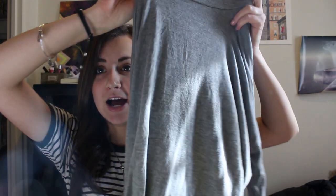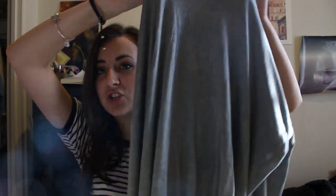Next is an article of clothing, and more general than just this shirt. Turtlenecks, I've been loving them. I purchased 3 turtlenecks this season. I feel like they make me look older and more sophisticated. This one is from Urban Outfitters, and I got it on sale for $10, probably 3 weeks ago or a month ago. So they might still have them if you're, you know, searching on the prowl.